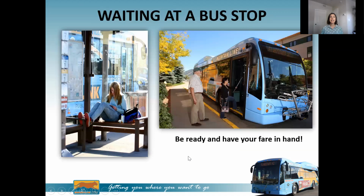Next is waiting at a stop. There are a few helpful tips. One is, it's always important to pay attention. In this picture of the woman sitting on her phone, you can tell that she's not paying attention, and actually the bus is driving right past her. So again, it's important to be paying attention.